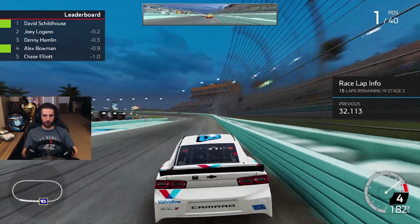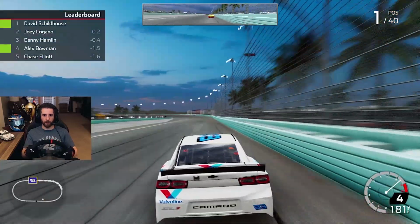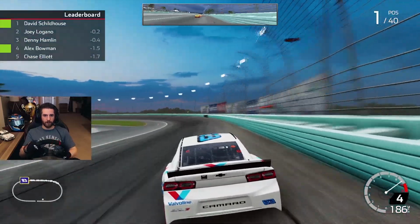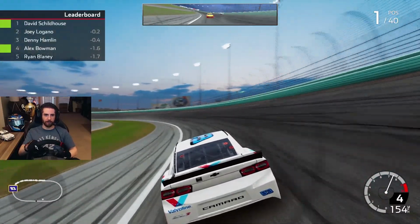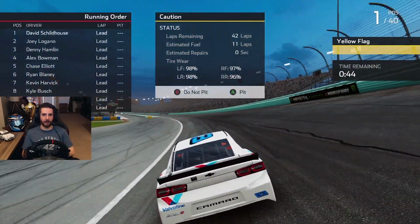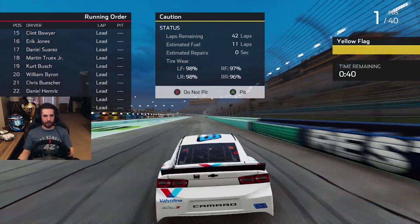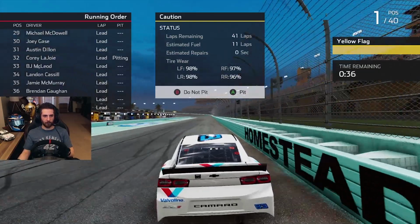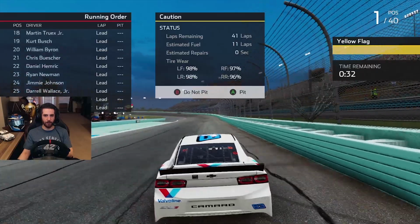Seems like this pace is really good right now. It seems to be Logano and Hamlin are the two OP computer cars here today. You can always tell who they are because they're just that much faster than the rest of the AI cars. All right, that's an interesting time for a yellow. Looks like Corey LaJoie is probably the cause of that. DiBenedetto's out of this race. He was probably the first yellow.